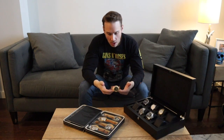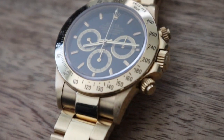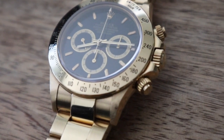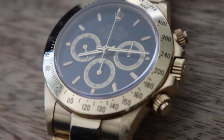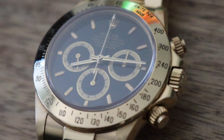But this watch, I think it just wears so well on the wrist. And for a gold watch, my favorite way to wear this is just jeans and a t-shirt. I think it goes so well. It's the ultimate sport watch, in my opinion. And like the Submariner, I think you really understand what Rolex brings once you own the piece.